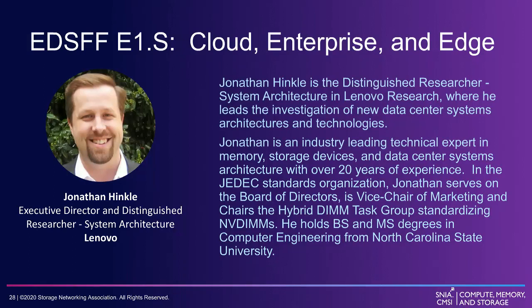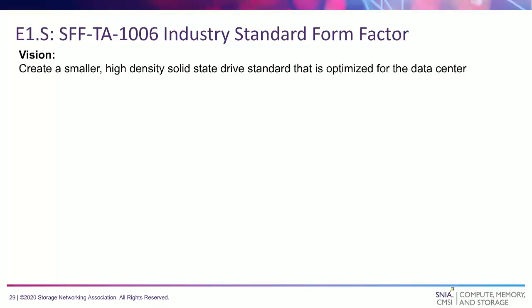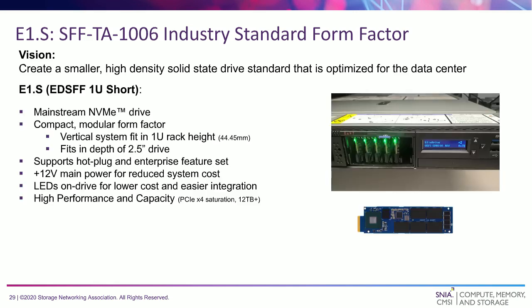Yeah, thank you, John Michael. So I think this has been really great. So far you've heard about especially hyperscale use from Jason and Ross. And so I'm going to try to give you a little bit additional perspective because we care obviously about hyperscale and also about enterprise and edge kind of applications for EDSFF. So with E1.S, the vision that it was created around was really a smaller, high density form factor that's optimized for the data center.